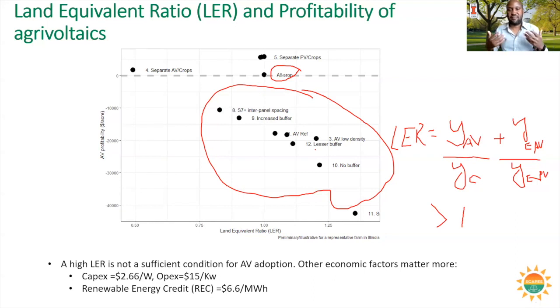And so this starts to show that the emphasis on LER could be misleading. What we need to look at is profitability. Because other things drive profitability more than LER. For example, capital costs. So the capital cost of $2.6 per watt is driving down profit, and labor, also the operational costs. And importantly, policy support, which I capture here using the renewable energy credit. Here it is $6.6 per megawatt hour. That's extremely important. If we take away this credit, a lot of these points would be negative.